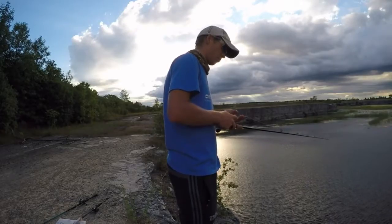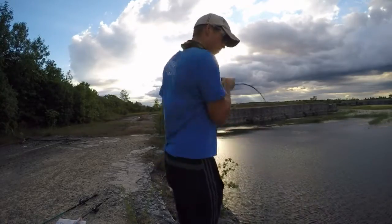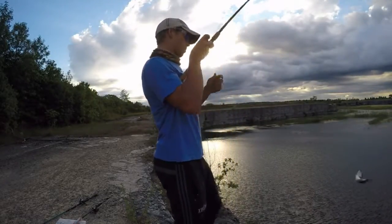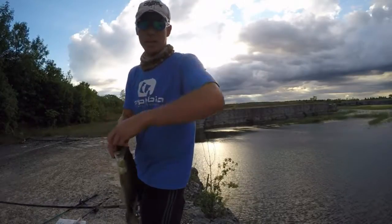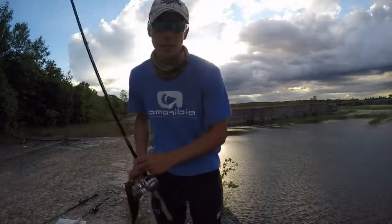As far as I wanted to, I should have just switched jigs, to be honest, but this guy picked it up right on. It's another cookie cutter size. They're all like clones. He picked it up as the jig was falling, so I guess that's pretty good.